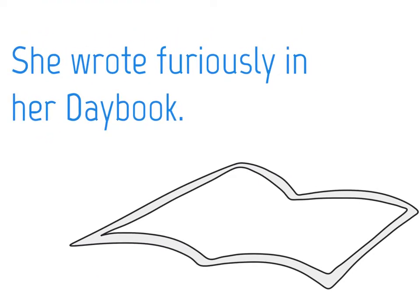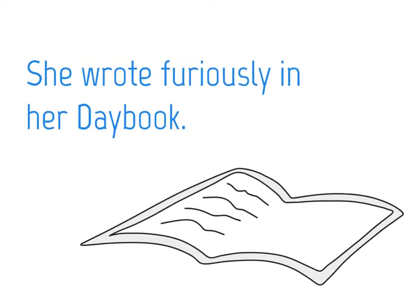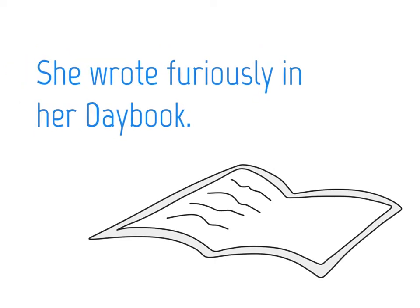She wrote furiously in her daybook. Now, have you ever heard the expression, "man, he's really tearing through it," as a way of saying he's moving very quickly? So let's think. She's writing furiously in her daybook. She's really tearing through it. Can you think of another situation in which people tear through stuff?